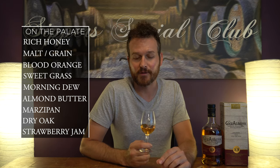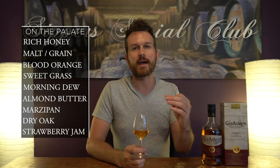Again, that sweetness, that citrus kind of note comes through. The orange, like a blood orange on the palate and on the finish, is really, really nice. And then it kind of transitions to this nuttiness. I get this almond paste, marzipan kind of note going on. And then right on the very tail end, this strawberry jam note that's very sweet.